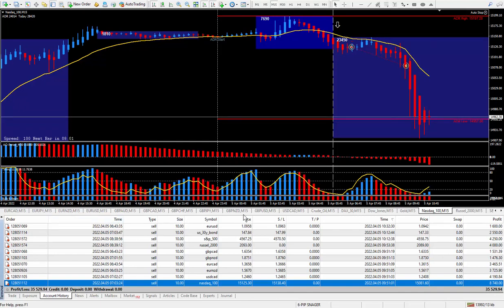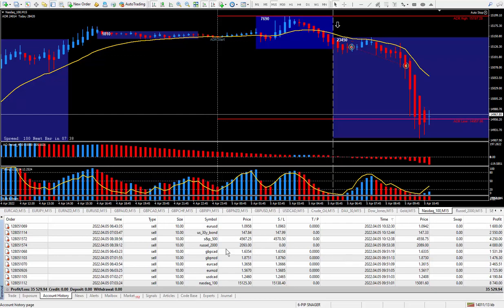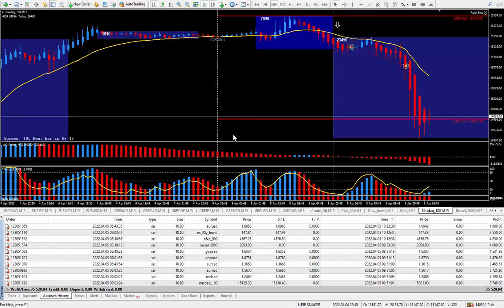I just added up all the pips and ticks. As I said earlier, it's going to be well over 300. Turned out to be actually close to yesterday's. Yesterday was 427, if you remember, and today is 420 pips. And those 420 pips paid out $35,529.